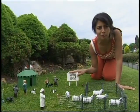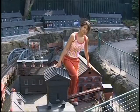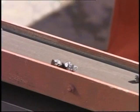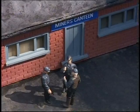Over here we've got sheepdog trials taking place. Oh, Matt and Meg would love this. Here at the coal mine, the miners have just finished a long shift, and here's the coal that they've mined, travelling along the conveyor belt. It then drops into these carts ready to be transported off around the world.